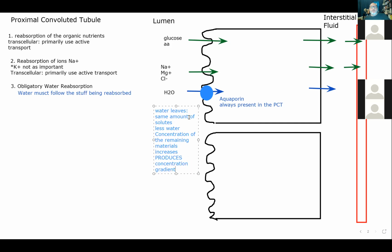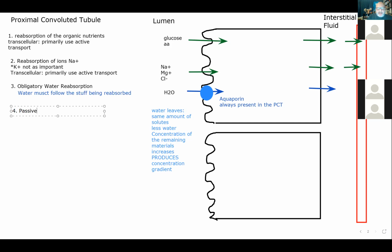And as we know, solutes like to move down their concentration gradient. And does it require any energy to do that? No. So what's going to happen is we're going to get the passive reabsorption of certain materials because of the increased concentration gradient.